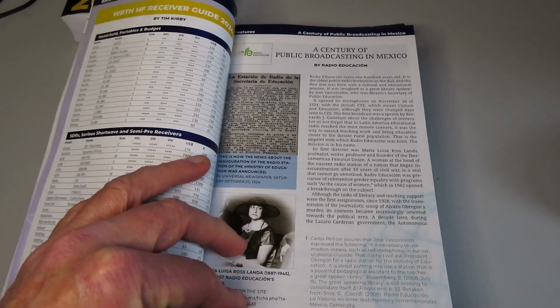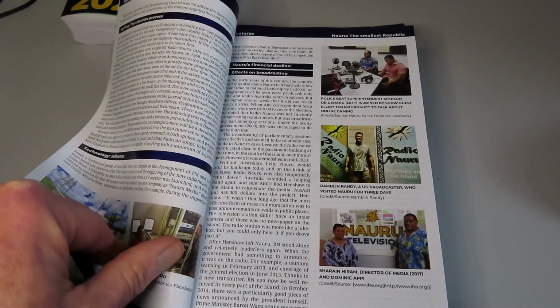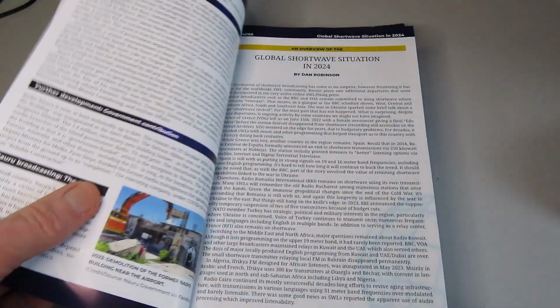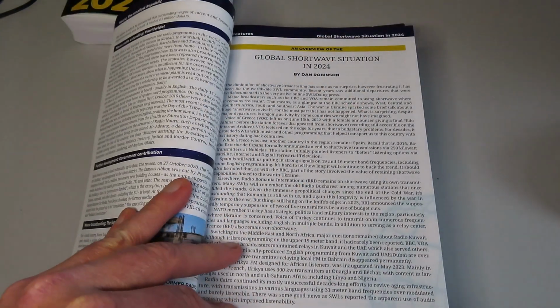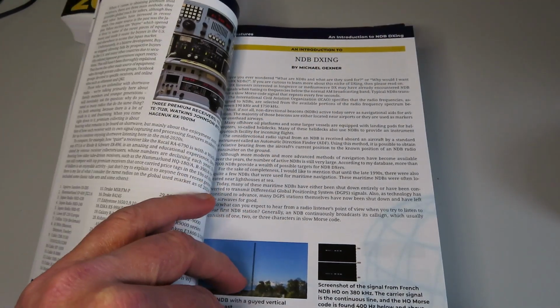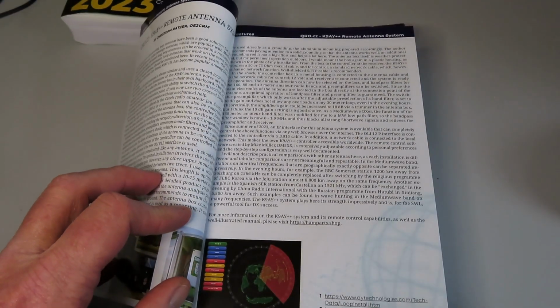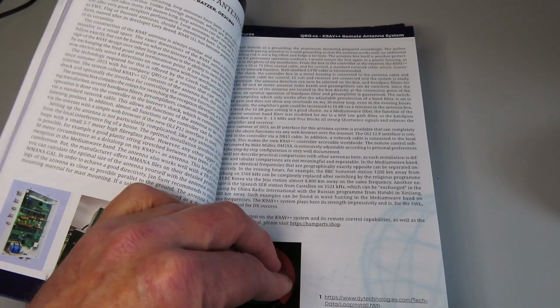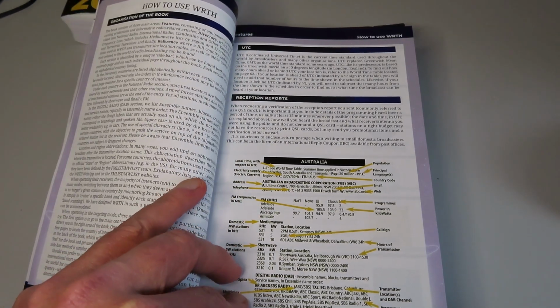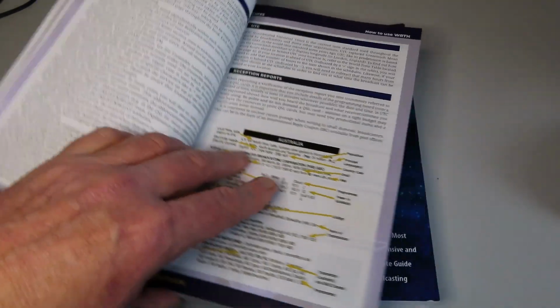And we've got an article on broadcasting in Mexico. And Nauru, the smallest republic. Global shortwave situation in 2024. Non-directional beacon DXing. The K9AY remote antenna system. And then we've got some instructions on how to use WRTH itself. And then on to the country listings.